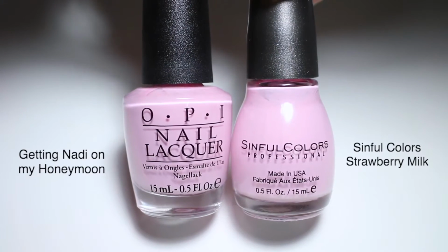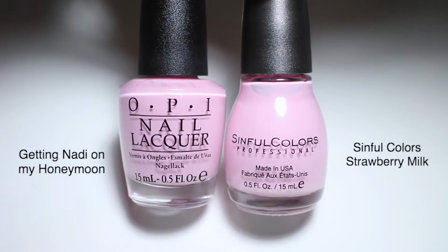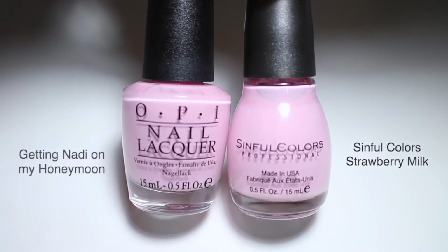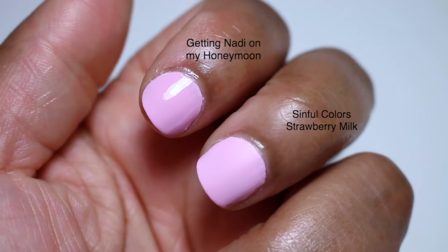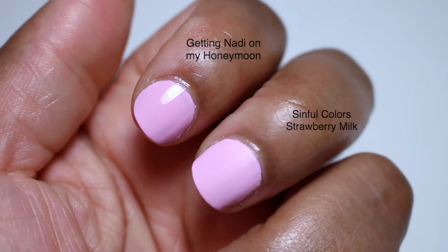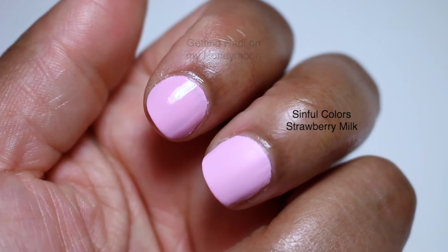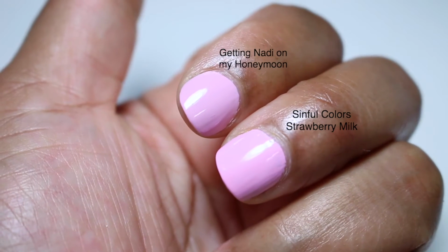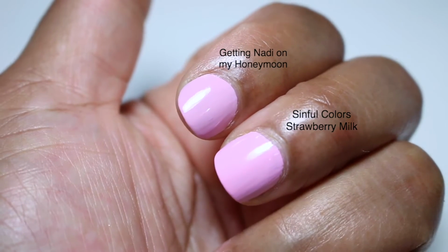The dupe I found for this one is by Sinful Colors and it's called Strawberry Milk and it's from their first collab with YouTuber Candy Johnson. It looks like a perfect dupe by bottle comparison as well. But on my nails, Getting Nadi on My Honeymoon dries shiny and Strawberry Milk dries matte. And it also seems like it has a little bit more white in it. But once you add top coat to Strawberry Milk, it looks a lot more similar to Getting Nadi on My Honeymoon.